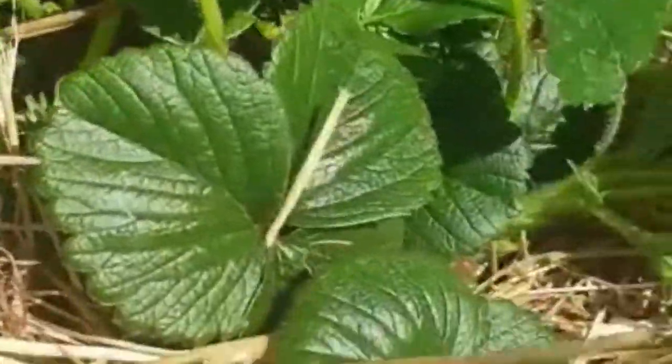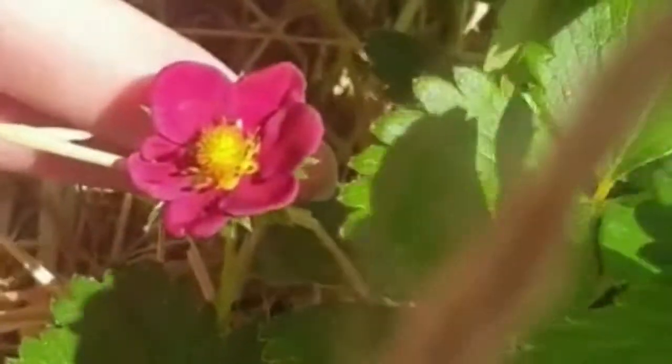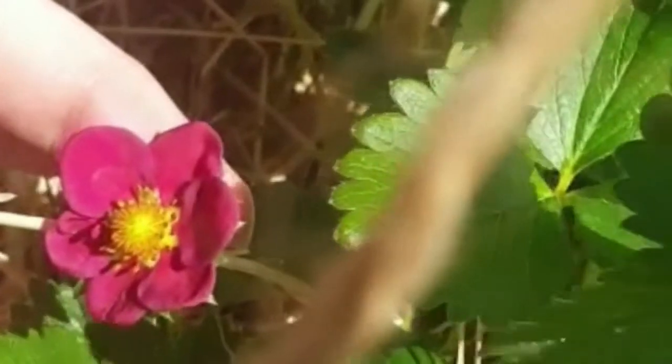Last year I only had about 2 strawberry plants. This year they've multiplied to be about 6. So in here I've popped some hay and straw around the bottom of them to protect the fruits when they start coming through. But I didn't buy this colour last year, so we've got some lovely little pink flowers, which obviously the strawberry will come in the middle.